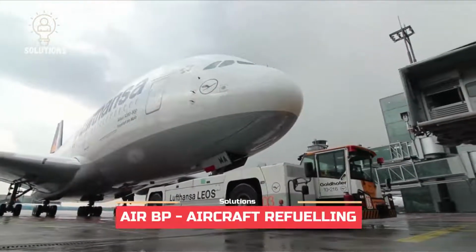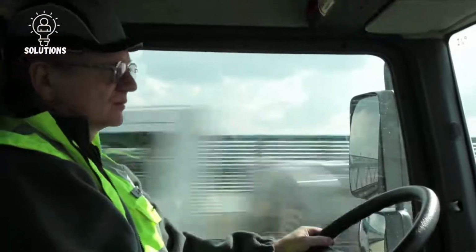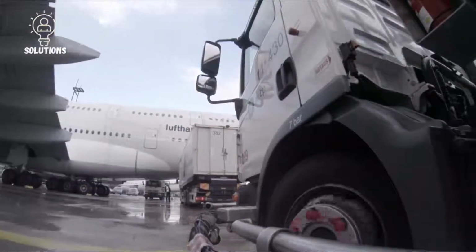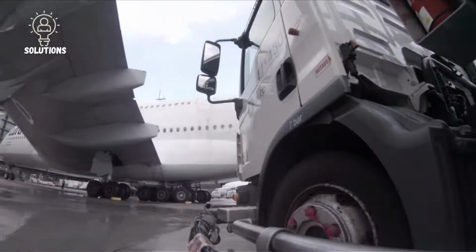Next up, AirBP, aircraft refueling. AirBP is one of the largest providers of aviation fuel worldwide. In Germany alone, every third aircraft takes off with AirBP fuels. When refueling, every move has to be perfect.